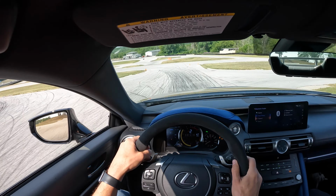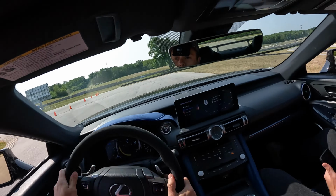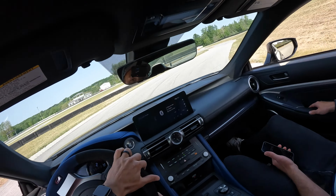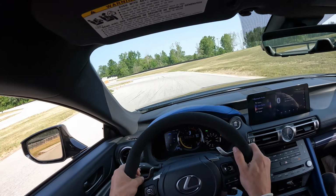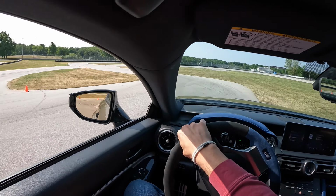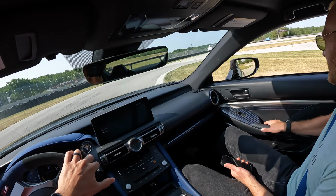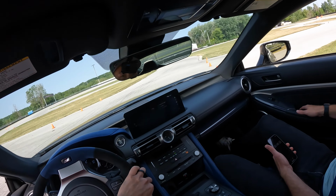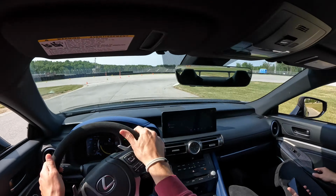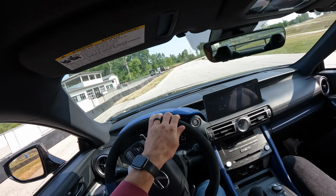Way too early on the brakes. Shit, I'm gonna lose time there. Ooh, okay. Can we still hit the minute? The same thing happens here. Oh, I'm way offline. I'm not gonna hit it. And I'm shifting when I don't need to be. I'm all out of sorts. Oh, there's no way. I messed up this last corner again. Too much push. Let's try it again.